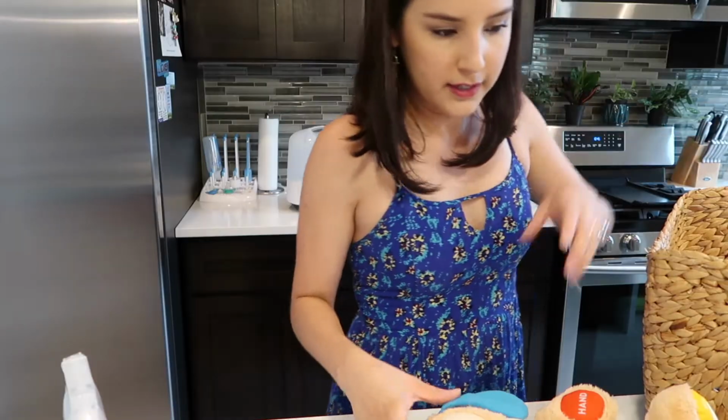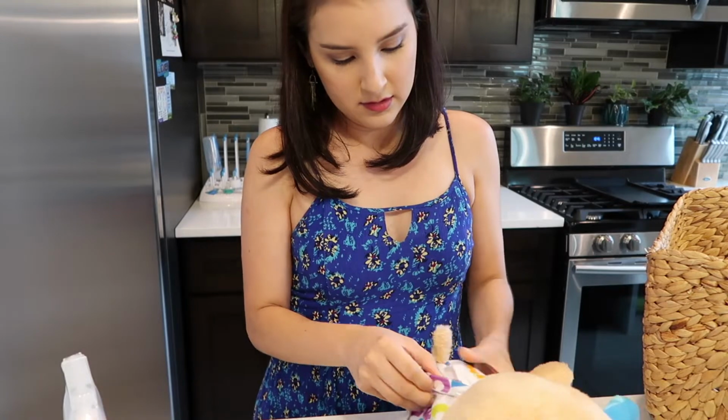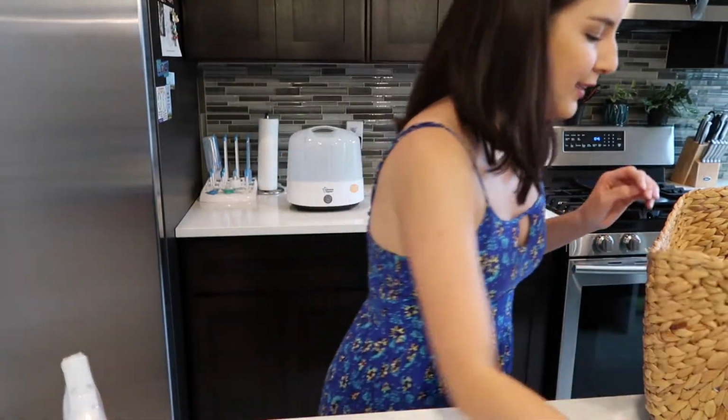So I found this at the grocery store, and Dreft makes it, so they also make the baby detergent. It has plant-based ingredients, no dyes, and is hypoallergenic. Did I say that right? And the rest I'll just spray. This one does have batteries. I don't know. No, I think I better just spray him down and let him dry, because I don't want him to mess up, because he really likes him too.